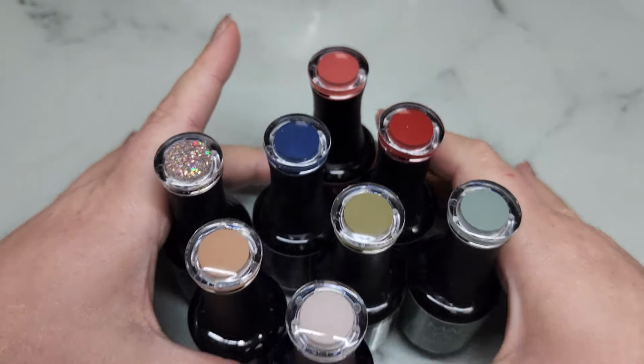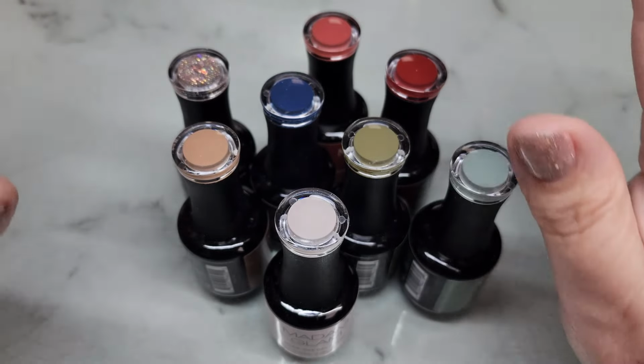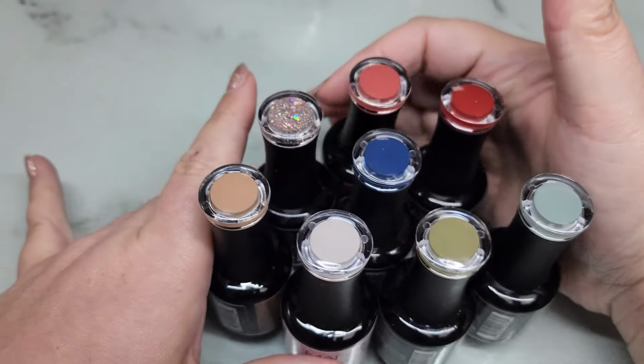So we're going to do what we do. We're going to swatch these colors and do some comparisons. So without further ado, let's get swatching.